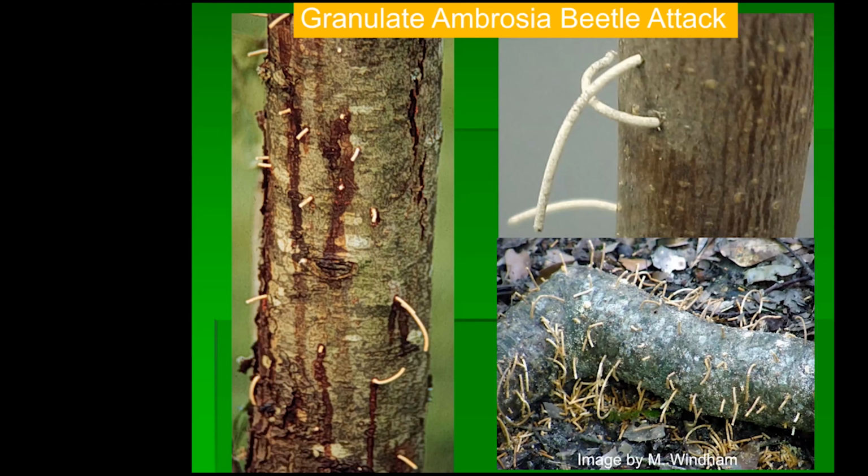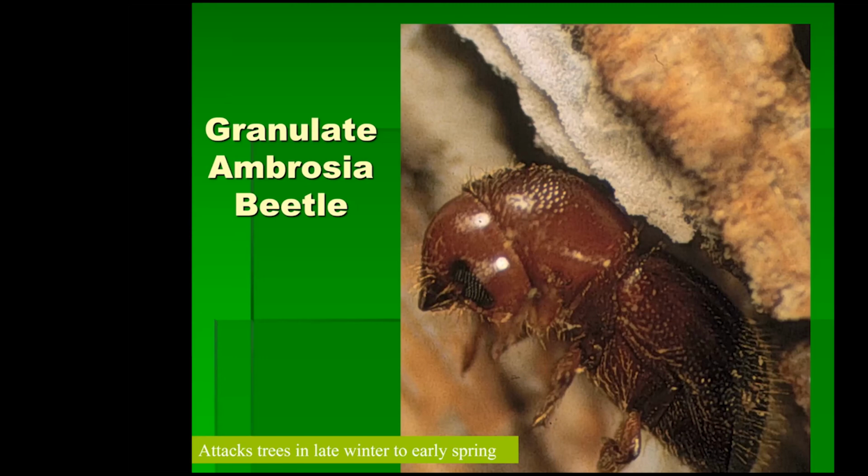So they kick all the sawdust out and make a nice clean gallery. There's the white ambrosial fungi. And these little orangish ambrosia beetles, we used to call them Asian ambrosia beetle because they came from Asia. And they changed the name a few years ago. But you can see the white ambrosial fungi. And that's an adult female beetle, and she's only 3 millimeters long.